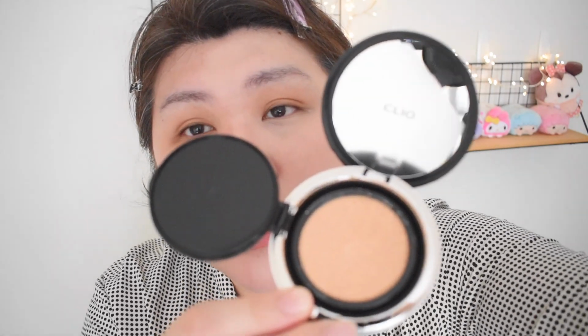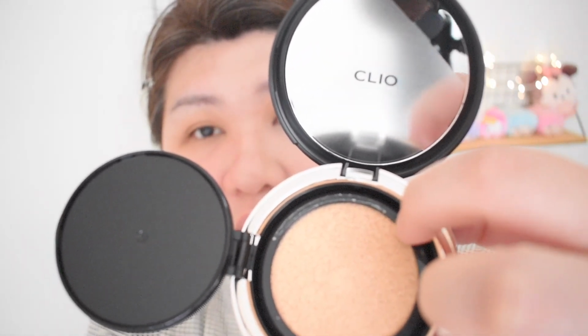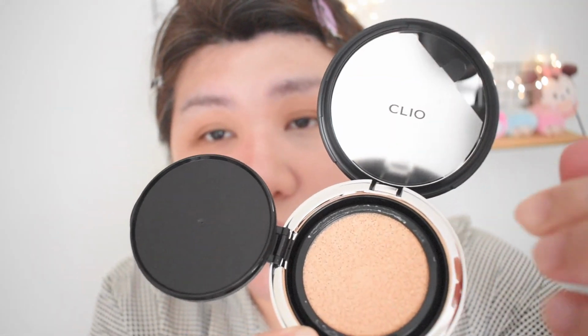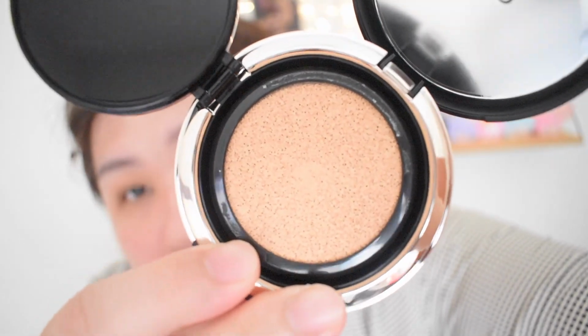So when you open up, again there is a mirror and then a puff, and then your cushion foundation. So I will just remove the seal. Another thing is, I'm not sure, is it because I keep it for too long? Can you see the edge of it? There is stickiness caused by the seal not being removed totally. But the sponge is just the usual sponge, same as M.A.C.